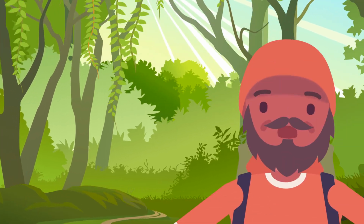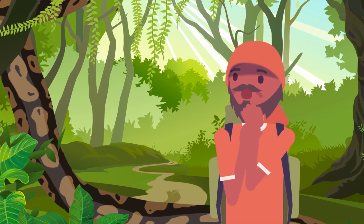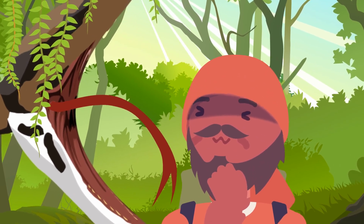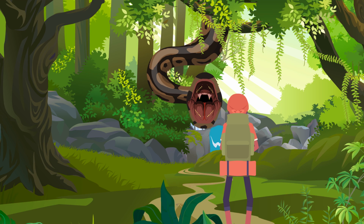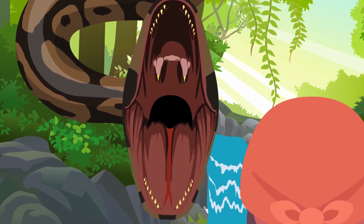Right then, the silence is broken. Something's definitely sneaking up behind you. You turn around and see a long, thick snake's body. You raise your head slowly. Two huge fangs are hanging out right above your eyes, and a long forked tongue is gently licking your nose. On the other end of the tongue is a deep, dark mouth. Looks like a black hole. You'd fit in there no problem.